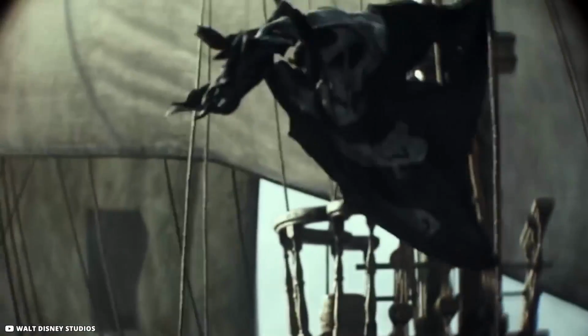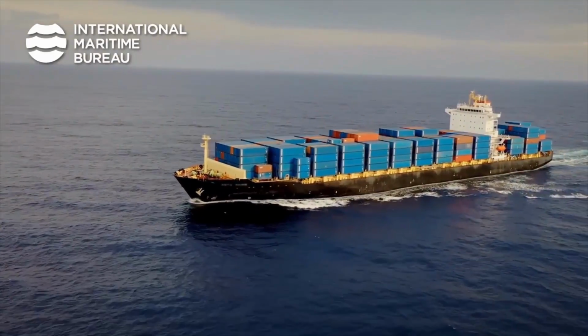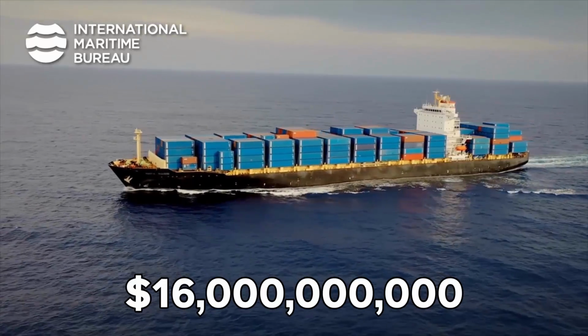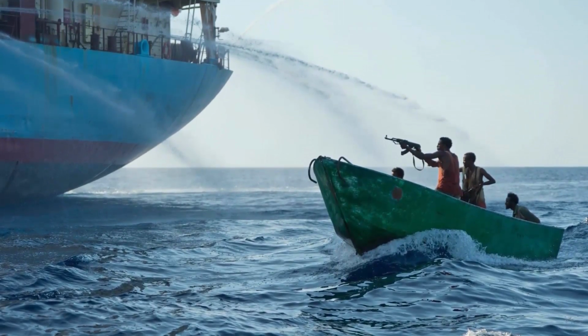While we often associate pirates with the past, these audacious seafaring criminals continue to haunt shipping lanes, preying upon transport vessels and cargo ships to pillage, kidnap and plunder. The International Maritime Bureau reports that nearly $16 billion is lost each year to piracy-related activities, including theft, ransoms and transport delays. It's a staggering figure that highlights the ongoing threat posed by these modern-day pirates.